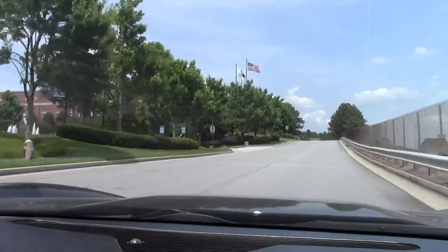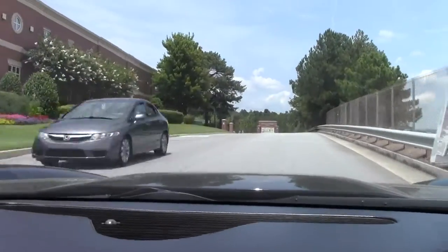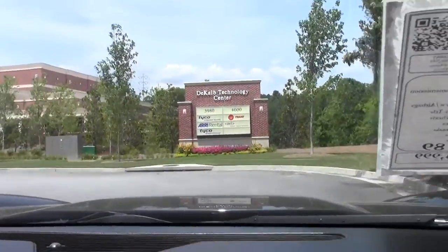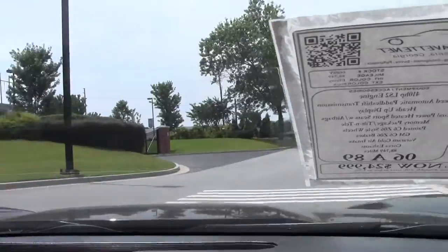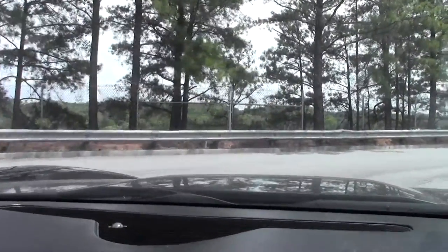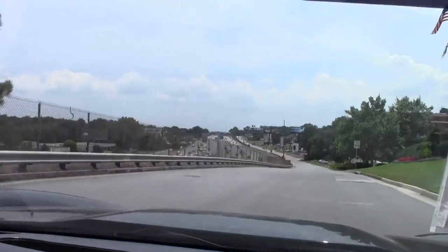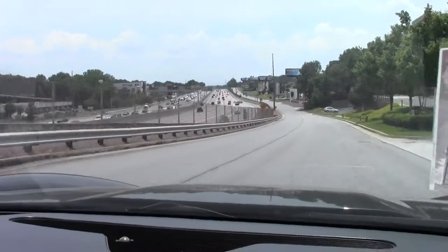It has a heads-up display, memory package, shifts very nicely. Being black, it does have the black tint to it, and about a 3 to 4 inch tint on the windshield. Goes through the gears very nicely.